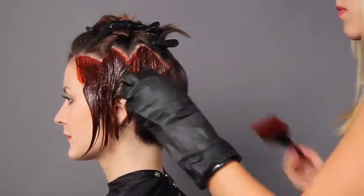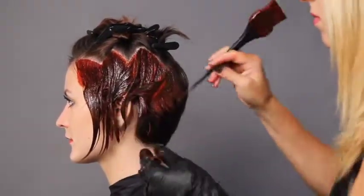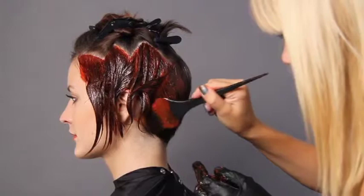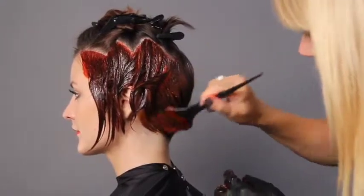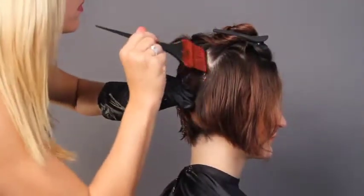The back section is shorter, so it will take you less time. Just kind of work that product through. That's where the brush is great because you can just paint on that hair. Wherever you want the color to be, you just paint it on using the bristles. A firmer bristle is probably better. It's going to grab the hair a little bit more.